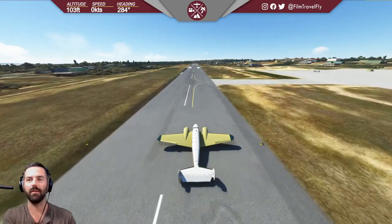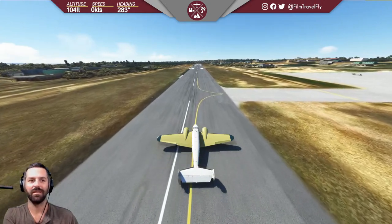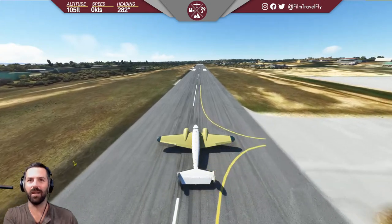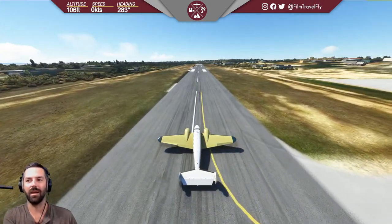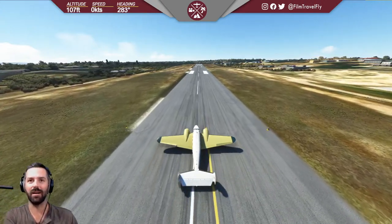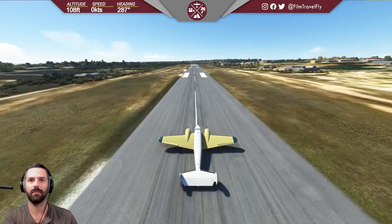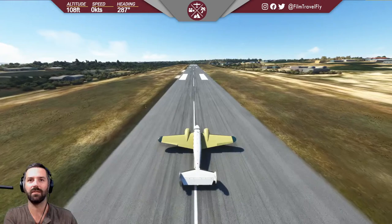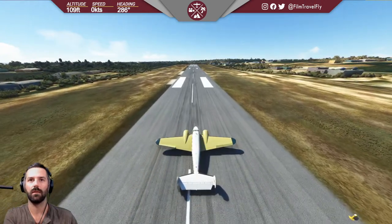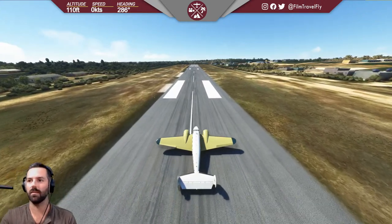Such a neat airplane. Pretty tricky to fly though, can be pretty frustrating. You definitely need an idea of how a tailwheel flies if you're going to be flying this airplane. I would definitely start out with something more like a Cub, like the X-Cub or something along those lines. We're taxiing a little fast here. I'm going to put on a little brake. There we go. That's better.